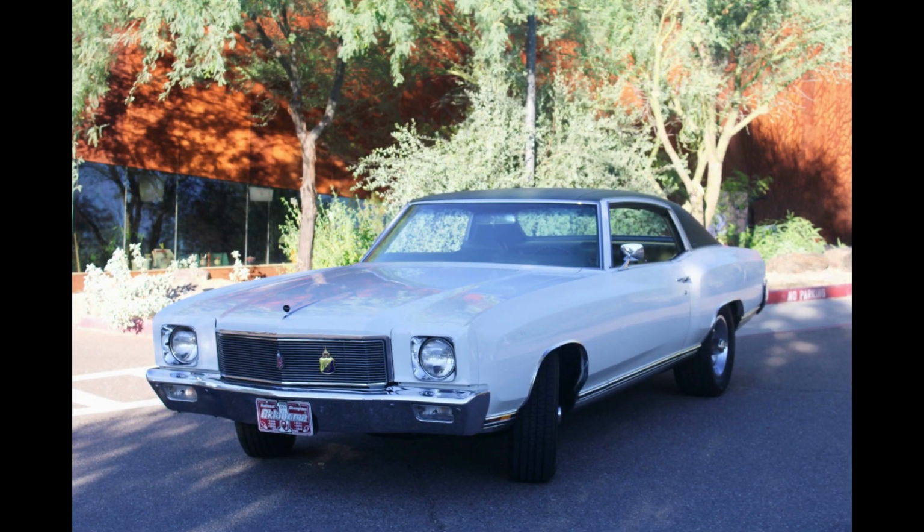I like white cars. So that kind of attracted me too. All my vehicles are white. They're easy to take care of, and especially on a survivor car, that color holds up very well.